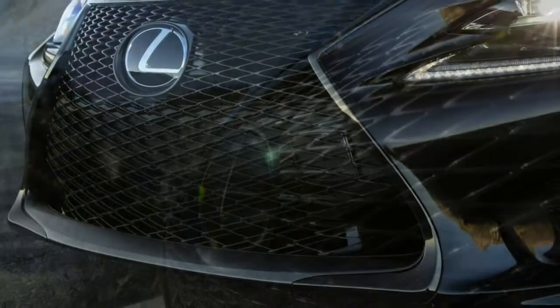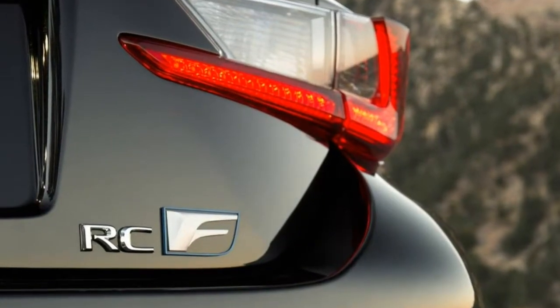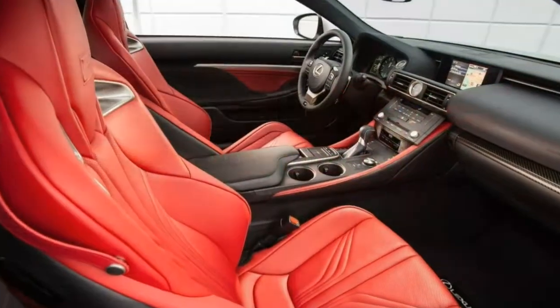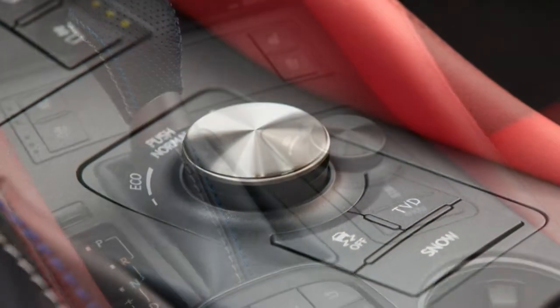The control interface is awkward and the native voice controls are subpar. There's no Apple CarPlay or Android Auto functionality, and the screen graphics look old. But there is a nice suite of driver aids as standard equipment.